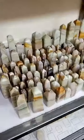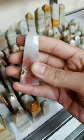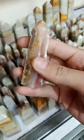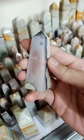What else do we have? Here we have the towers. You can see, wow, so gorgeous. So gorgeous and amazing. These are the towers, pink banded onyx. See the pink color lines. These are also so gorgeous, my friend. See this one. If interested, please write in the comment section. I can choose better pieces for you, okay? The pink ones I can choose for you especially.